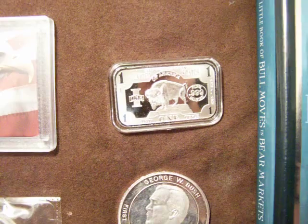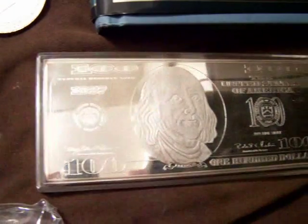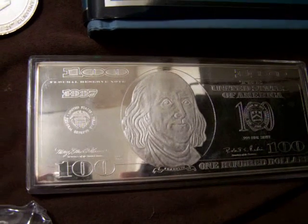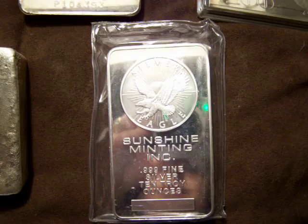Above that, it's just another bar. And this is a 4 ounce specialty type of bar here. This is one from Sunshine Minting, 10 ounce.